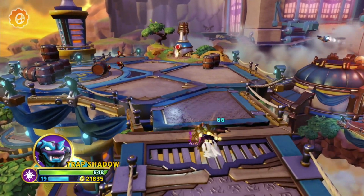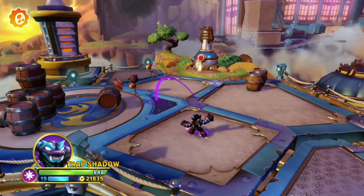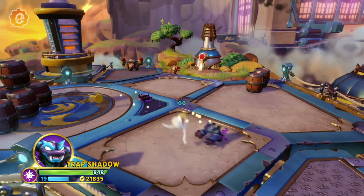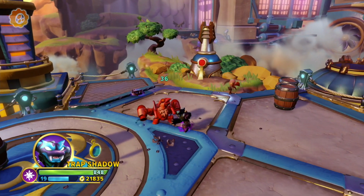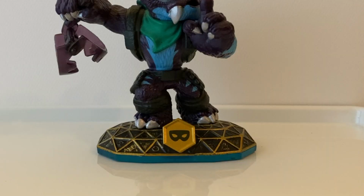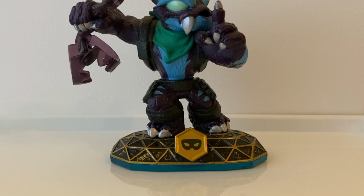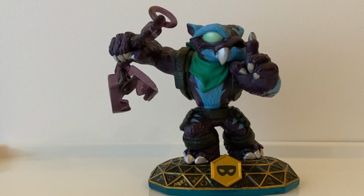The second character on my list is Trap Shadow. When I started collecting Swap Force characters, I missed out on Trap Shadow by mere coincidence. Then I did a video where I showcased Stealth Elf and I got several comments that I would probably like Trap Shadow as well. After just one glance, I knew I had to get him too. Few things are cooler than a sentient panther with glowing eyes, hushing his beholder as if something sinister is about to go down very soon.